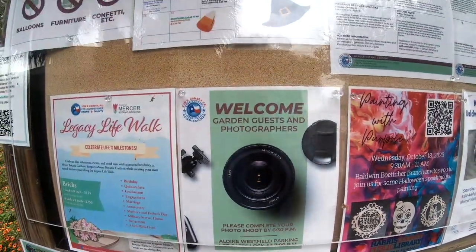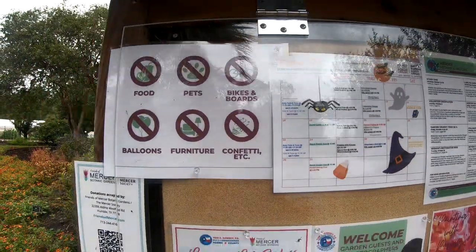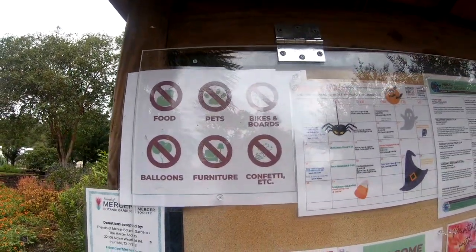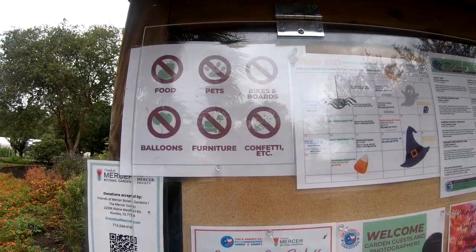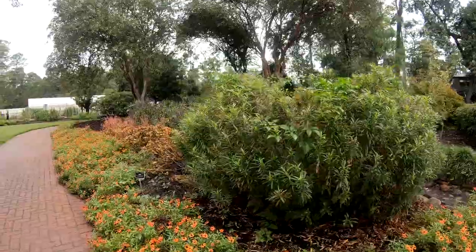They have guest photo shoots, so you can't bring your pets out here, can't do confetti, balloons, all that kind of stuff. So we want to keep it in its natural state.